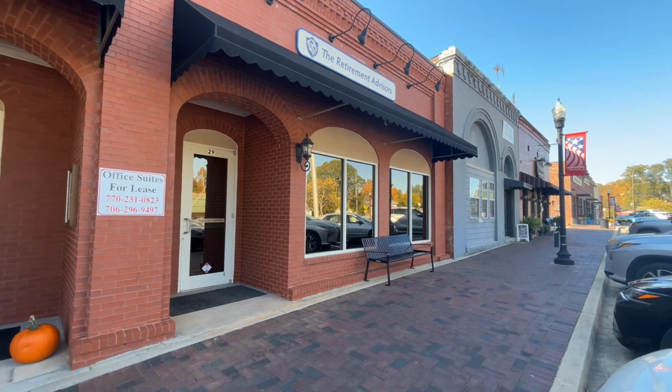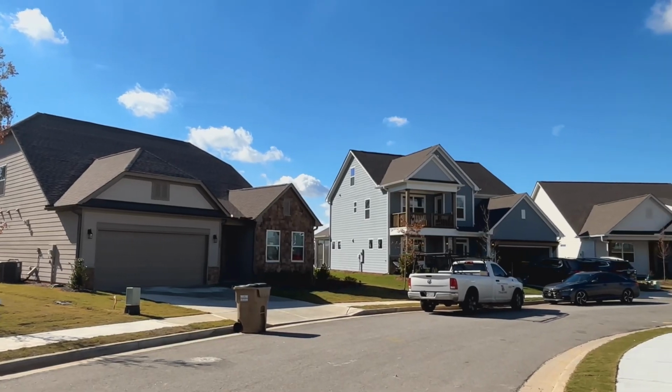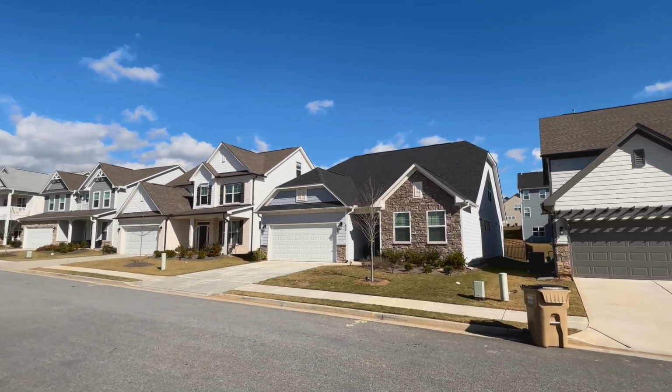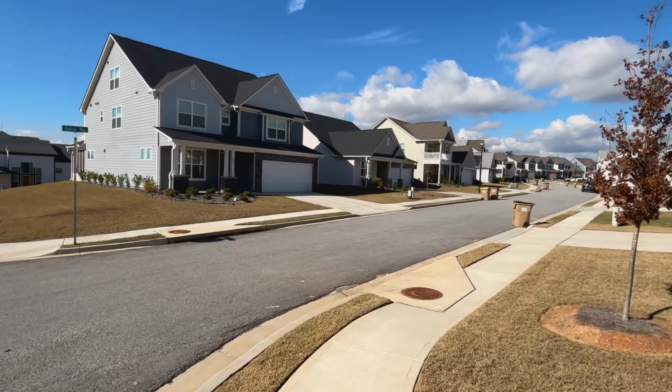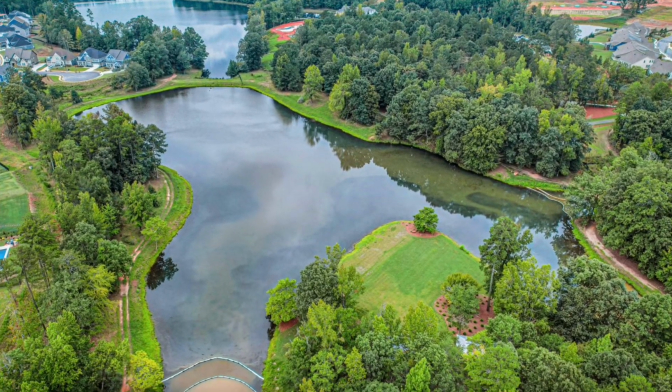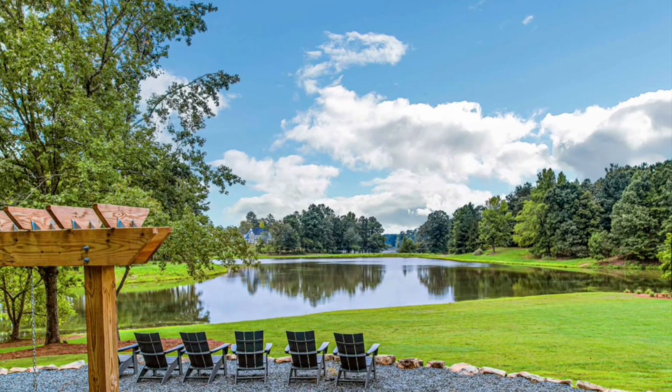So then why are they looking at Twin Lakes? Twin Lakes is a fantastic neighborhood. Okay, it's a master build community. There's several builders in here, Eastwood being one of them. Their houses are in the 400s to 600s, depending on size, depending on bedrooms, things like that. We've got multiple pools, you got cabanas, you got tennis courts, you've got lakes, you've got walking trails, you got all that stuff here at Twin Lakes.